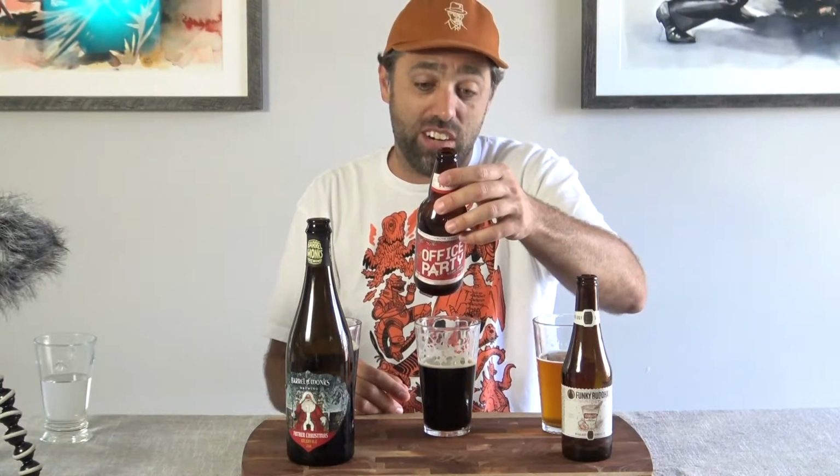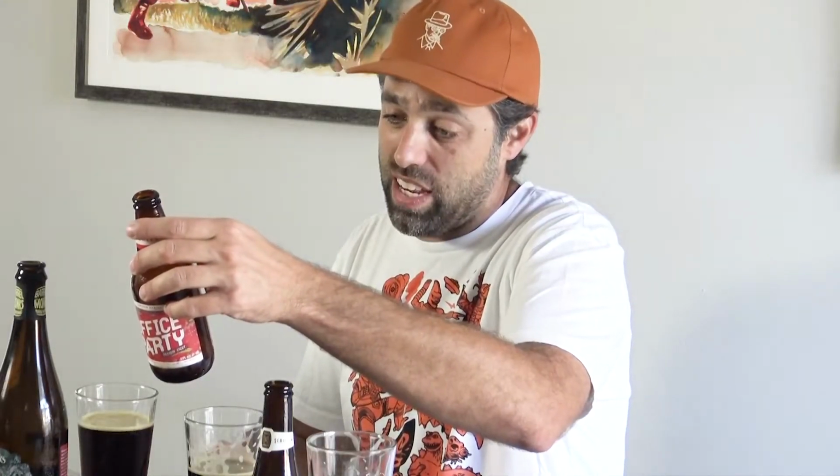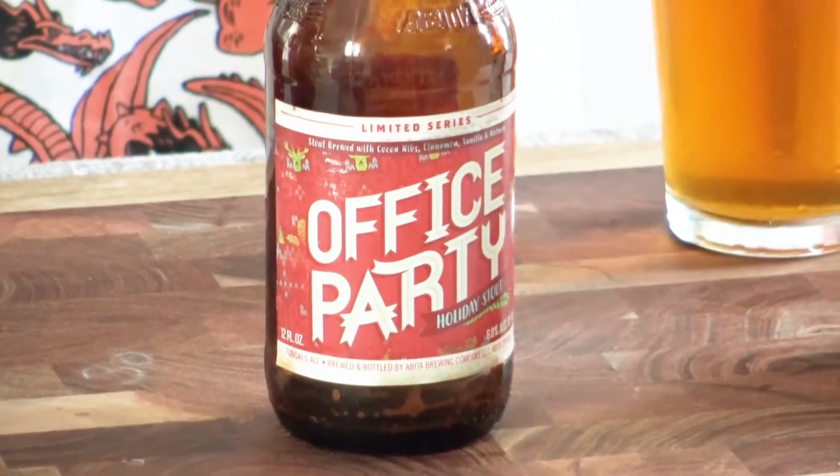This one has generous amounts of cocoa nibs, cinnamon, vanilla, and nutmeg. So a whole bunch of different flavors there. So let's see, what was I missing? Yeah, I still get smoke. I don't know, it's really, really balanced. I've used nutmeg in a beer one time and it was terrible. My use of it was terrible. That's why I don't brew anymore. But it's nice to know that someone can do it.